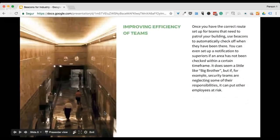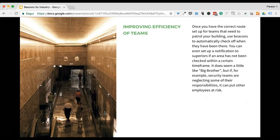And then last but not least, improving efficiency of teams. So once you have the correct route set up for your teams, like security guards or janitorial services, you can use beacons to have kind of automatic checkpoints. So when they're in an area, you know and they know that this area has been covered.